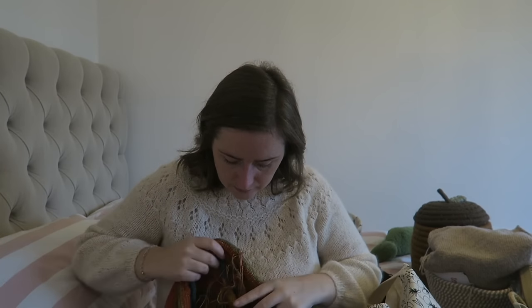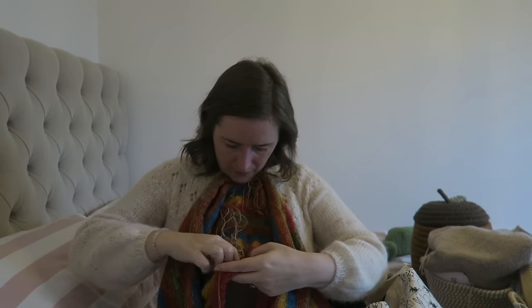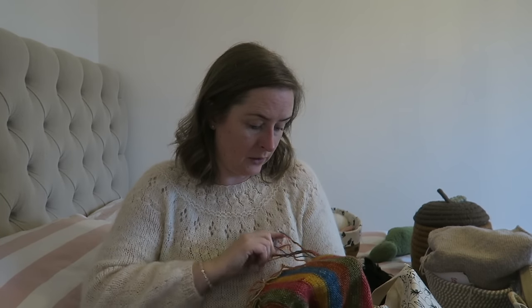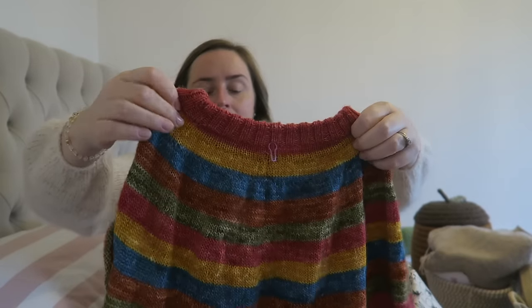I think I've sewn in some ends as well. I haven't snipped them off. Have I sewn in any ends? I think I'm lying to myself. I don't think I've sewn in any. Well, that's a shame. But never mind.